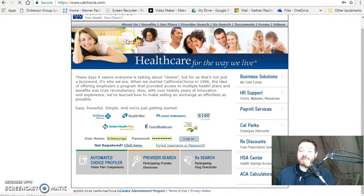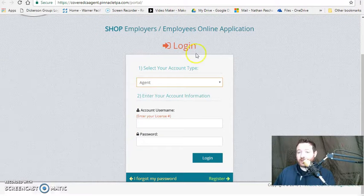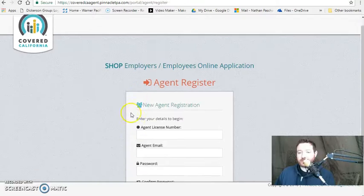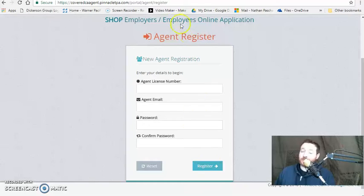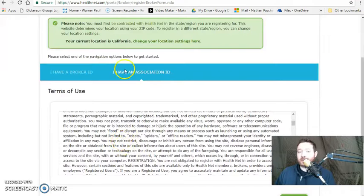Not registered, click here. This is Cal Choice. You can select your user role. You're a broker, and you can register now. Same goes for Covered California. Here's the Covered California landing page for when you want to register as an agent. Click down here at the bottom, register. And then again, you just type in your name, agent email, password, confirm password, and you're done. You're registered. So you can do that with every single carrier out there.